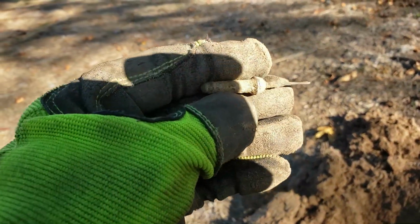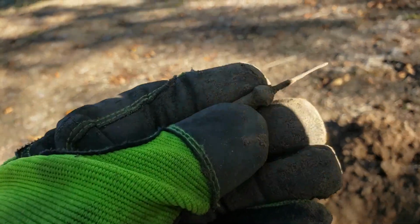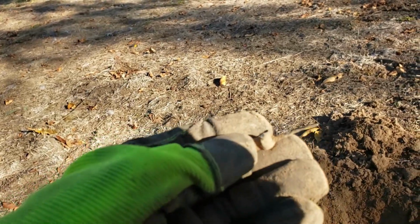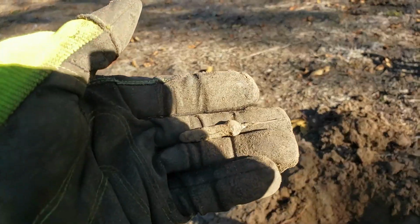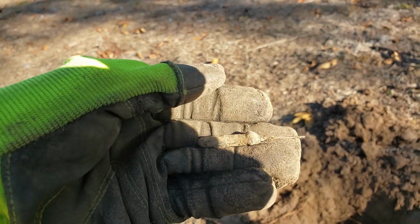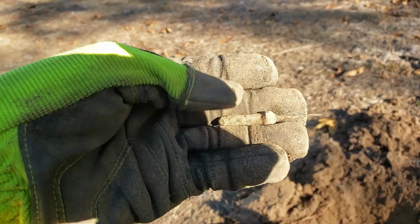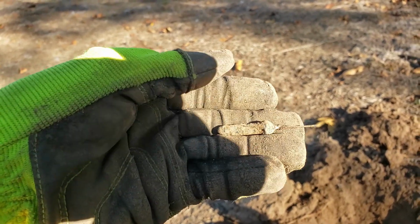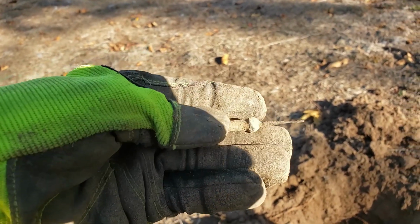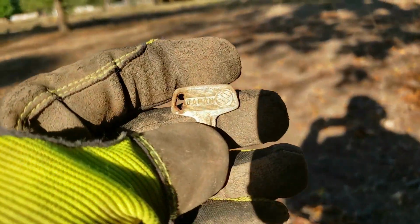Okay, just found this. I have no idea what that is there, but I'm gonna have to take extra care taking that out because I could stab myself with it. I think I'm going to put that in my finds box just so I don't do that. I have no idea what it is. Could just be a piece of wire with a cable stop of some sort on the end of it. I don't know. We'll find out maybe when I clean it up. Let's get this over in the sun.